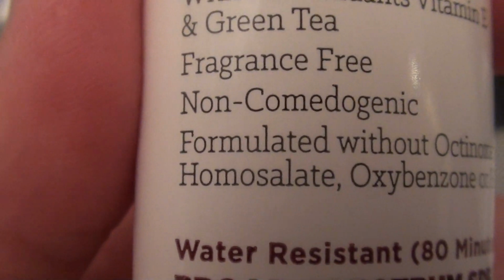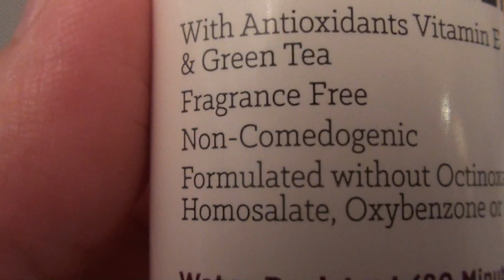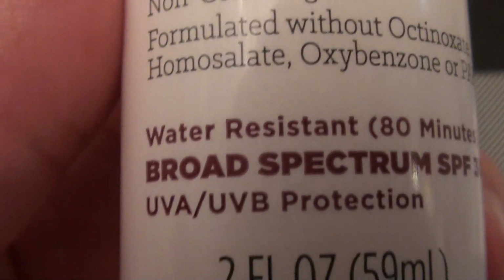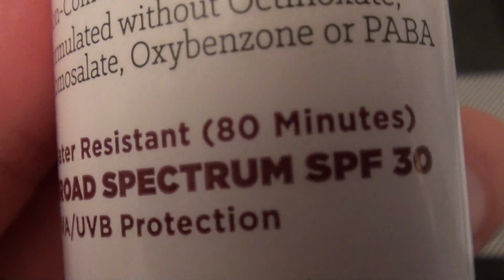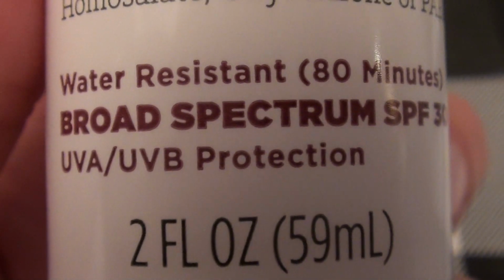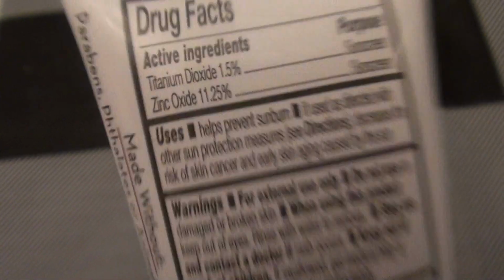And I'm not going to mutilate those words, but you guys know that those are sunscreen filters right there, where it's formulated without those particular sunscreen filters. This is a mineral sunblock. It is water resistant, it says. And it says, what else? Broad spectrum, SPF 30, UVA and UVB sun rays protection. And it comes in a 2 fluid ounce squeezy tube.